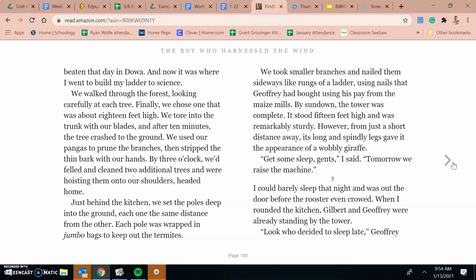We walked through the forest, looking carefully at each tree. Finally, we chose one that was about 18 feet high. We tore into the trunk with our blades, and after 10 minutes, the tree crashed to the ground. We used our pangas to prune the branches, then stripped the thin bark with our hands. By 3 o'clock, we'd felled and cleaned 2 additional trees and were hoisting them onto our shoulders, headed home.